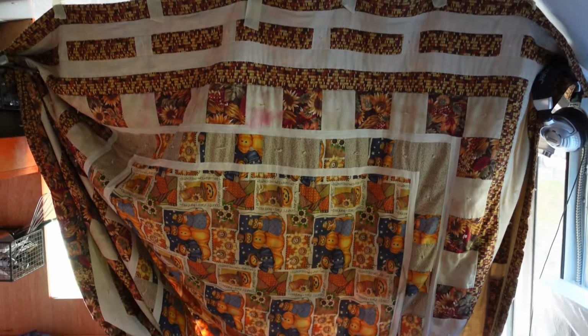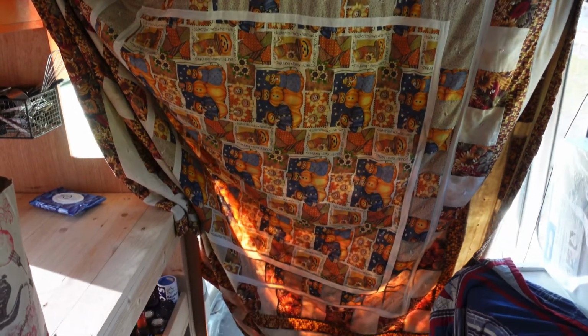So I decided to create a barrier between the living space and the front of the bus, because I never actually do much of anything in the front of the bus when I'm living in the bus. So I don't really need to access it all that often. So what I decided to do is use one of my quilts and hang it up, creating a barrier between those two spaces. And that's worked really well, actually.